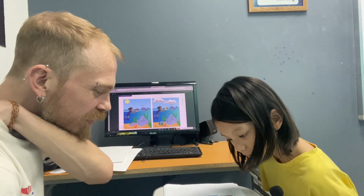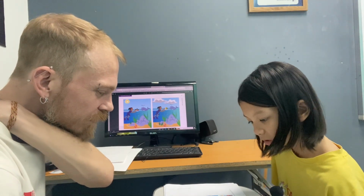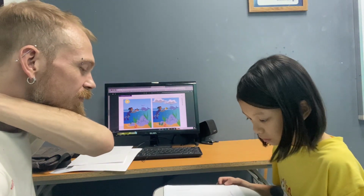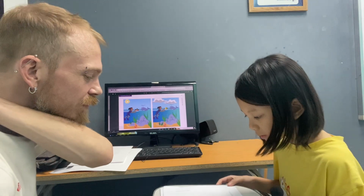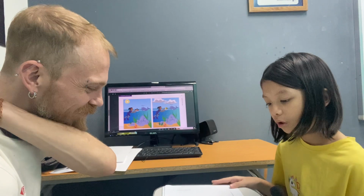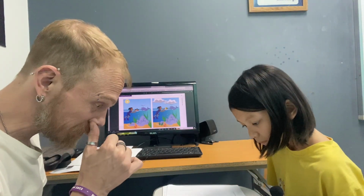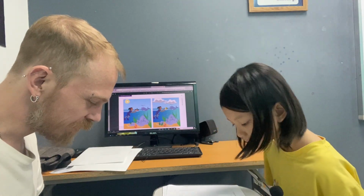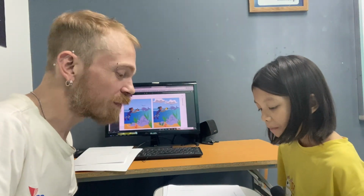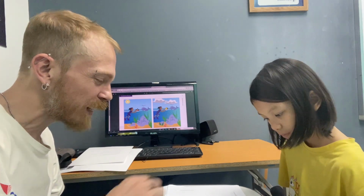Which one do you think is different? I think it's picture four. Why? Because everyone is painting, but the girl is not painting. Very good. And these four? I think it's picture two. It's the big animal, but picture two is a small animal. Very good. And what about the last four?